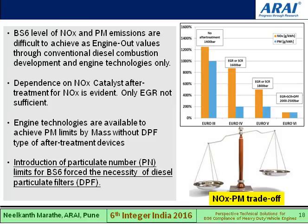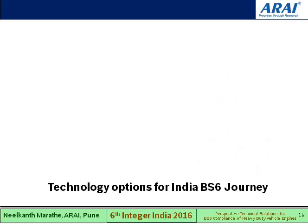Otherwise, if it was only particle mass as the limit for us to meet, probably we would have been in a position to avoid any kind of after treatment like DPF and would have achieved it. But since number is there, today there is no solution available other than DPF, and DPF is going to be there because number has to be met. The introduction of particle number is going to make DPF essential. This is, in my opinion.